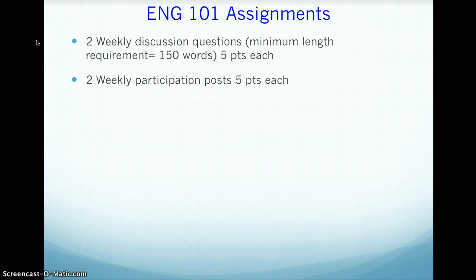Now, what does that mean? It means that you will go into the different discussion threads and read some of your classmates' posts. When you do that, you will then respond to them in some way. Now, it's not going to be enough for you to say, oh, I agree with you. No, you're going to have to expand a little and add to the conversation.